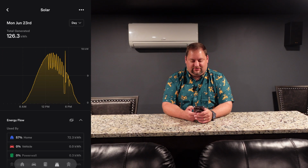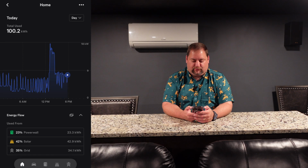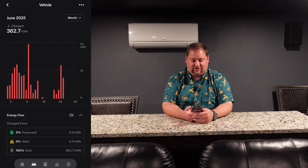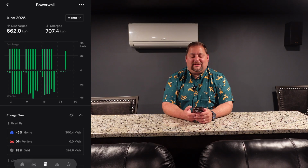You can also go into the different pieces of your home, so you can look at the home usage and you can see different spikes and everything. I think at that time maybe the pool filter was on, or something else was going on there that it was really high. You can go to the vehicle, so that one might need to do like a monthly view to see some charging going on there. You could look at the Powerwalls, the charging and discharging. That's one we'll get back to. I've actually utilized the energy arbitraging of the Powerwalls to lower our electricity bill. So we'll get into that once we get into the numbers a little deeper.